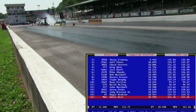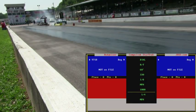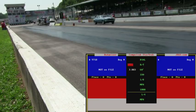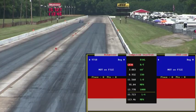Camaro coming up. Camaro just kind of rolls through the beam, just kind of motoring down. He hits the pedal now. Let's see if he can hold or catch the slow ET of the day. Heads down track. And he does. 15.72 at 113 miles an hour with the slow ET of the day.